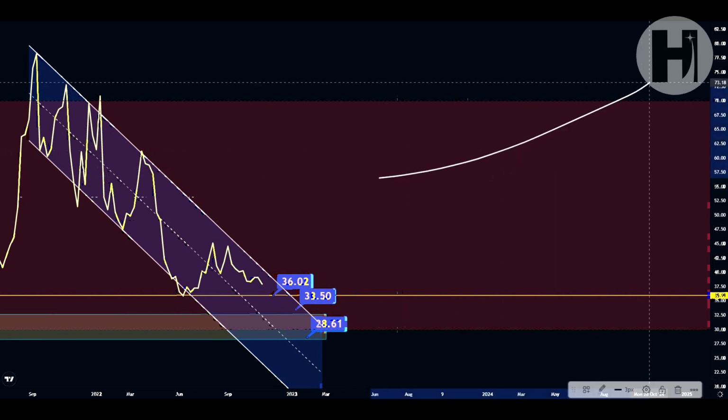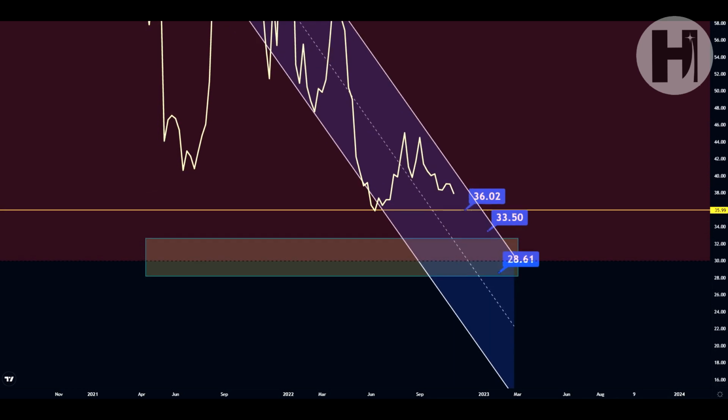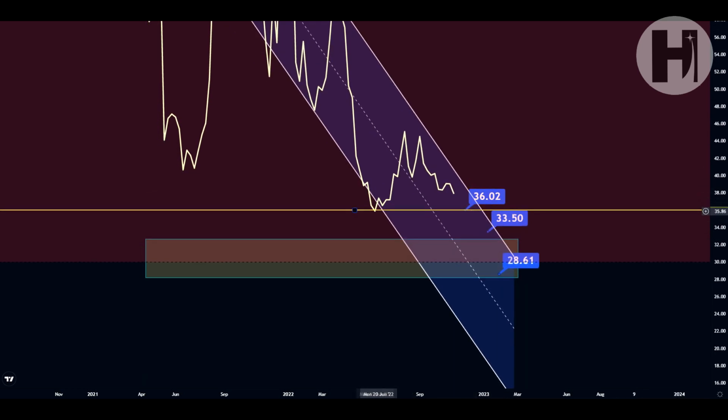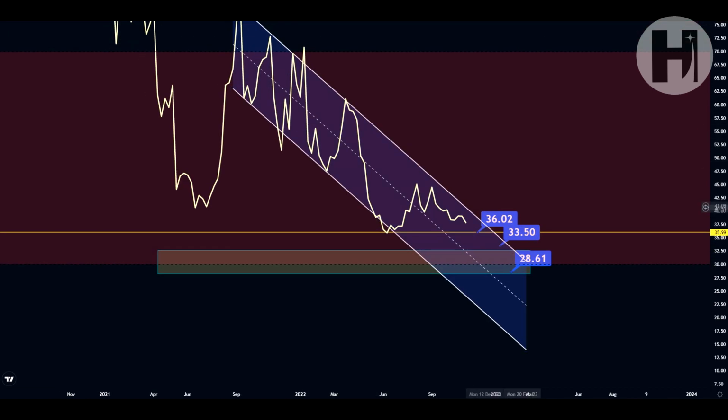So potentially, if we are to see another move to the downside or another retracement for Bitcoin, I would expect us to retest 36 on the RSI. That's the low that we printed in June. And obviously, as long as we are in the channel, you have to expect the price or the RSI to adhere to the channel's support and resistance.